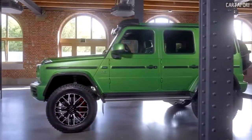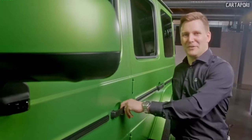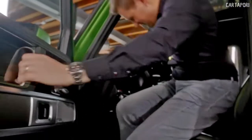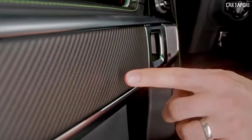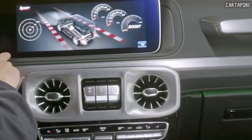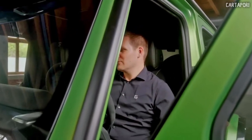Okay, we talked a lot about the exterior. Now let's enter the interior of our special model. And coming from the exterior, we also integrated carbon matte trim parts in the whole interior of the car. In the doors, in the middle console, and around the cockpit. This gives the car a very exclusive touch. And of course, makes it really unique.